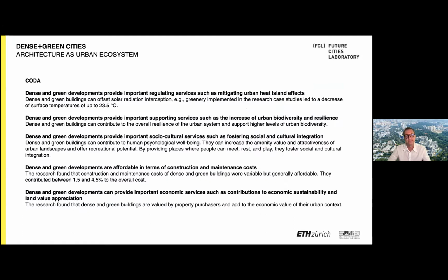CODA. This slide provides you with a short summary of our most important research findings to date. Dense and green developments provide important regulating services such as mitigating urban heat island effects. They can offset solar radiation interception. For example, greenery implemented in the research case studies in Singapore led to a decrease of surface temperature of up to 23.5 degrees Celsius.